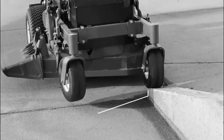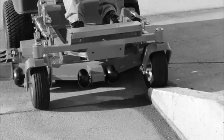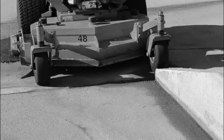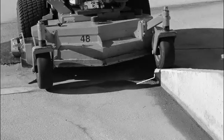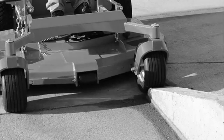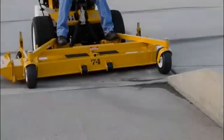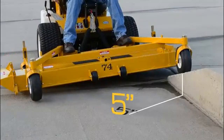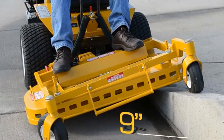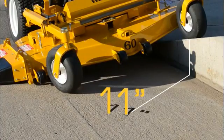Take a look at how popular decks stack up to the flex of Walker decks in a test to see how high one deck tire can go before the other deck tire comes off the ground. None of the competitive decks made it over 1 inch off the ground on the left deck tire before the right tire came off the ground. While Walker decks, based on various sizes, went from 5 inches all the way up to 11 inches on one side before the other tire lifted off the ground.